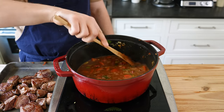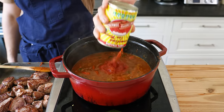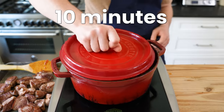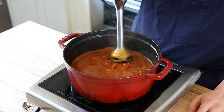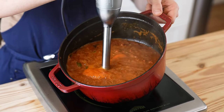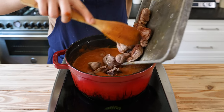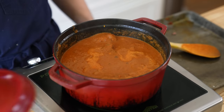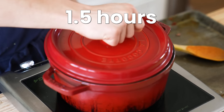Now scrape that all up nicely, then add 1 14-ounce can of crushed San Marzano tomatoes, bring that to a boil over medium high and reduce your heat to low and simmer for 10 minutes. Then pop in an immersion blender and blend that bad boy until as smooth as possible. Pop your lamb back in the sauce, plus any juices that came out of it. Bring that back to a boil over medium high, reduce to low, cover with the lid, and simmer for 1.5 hours. That's it.